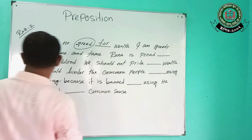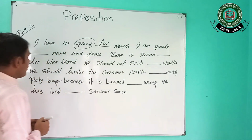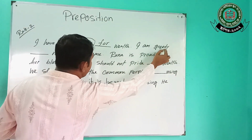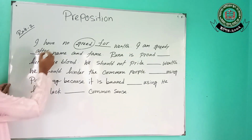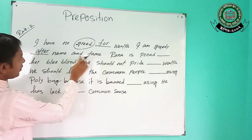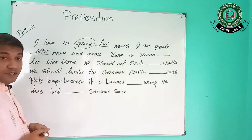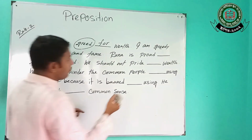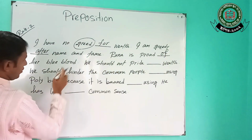I am greedy dash name and fame. So we can say after greedy, preposition after is used. So I can say I am greedy after name and fame. Luna is proud. Preposition of is always used after the adjective proud. Proud of her blue blood.